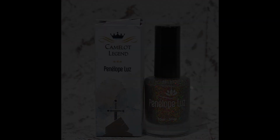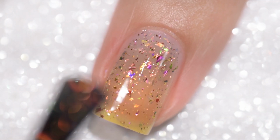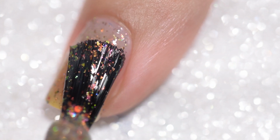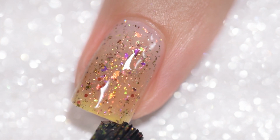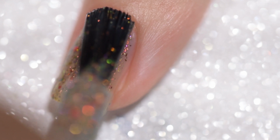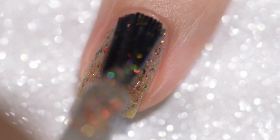The next polish is from Penelope Lose, and this is King Arthur. This is going to sell for $13, and there will be 200 bottles available. This is kicking off Penelope Lose's brand new series for Hella Handmade Creations of King Arthur. And the polish is described as a gray base with iridescent flakes in shades of orange, copper, and green, with little red and gold glitters.